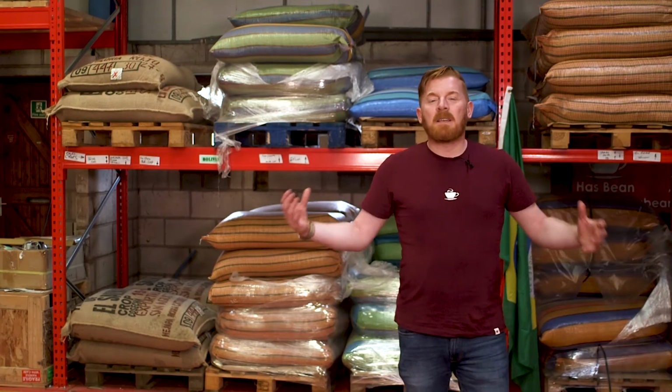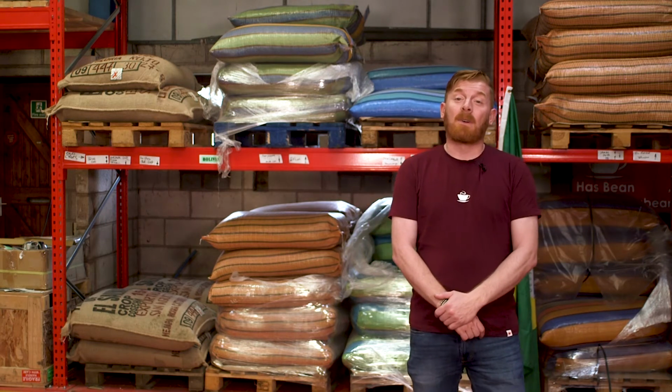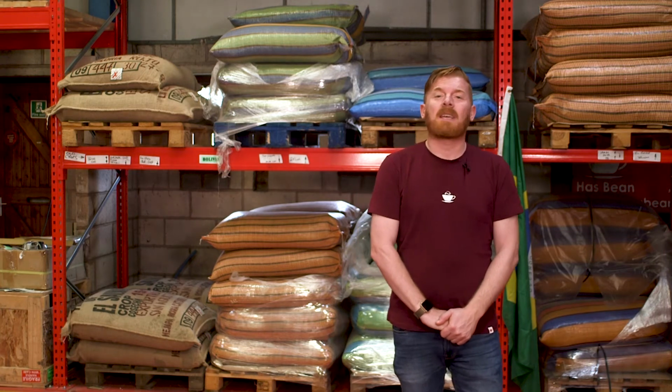So this farm is huge, and I mean gigantic, and on there it has lots of different varietals that aren't separated out, but we do know the 4 main varietals that are used there. So the first one is Kent, and Kent is a Tanzanian stroke Kenyan varietal that we see quite often. It's quite a hardy plant and produces a very high yield.